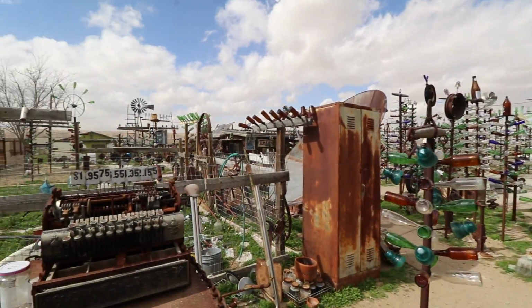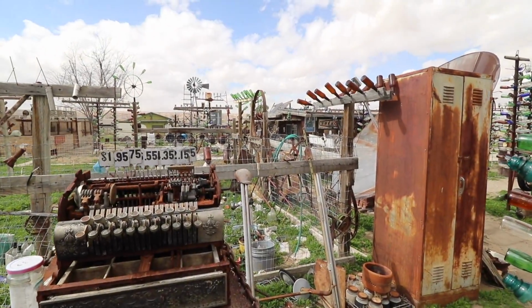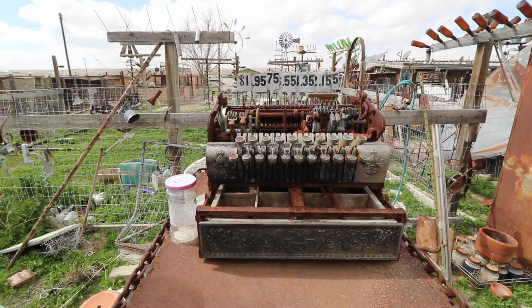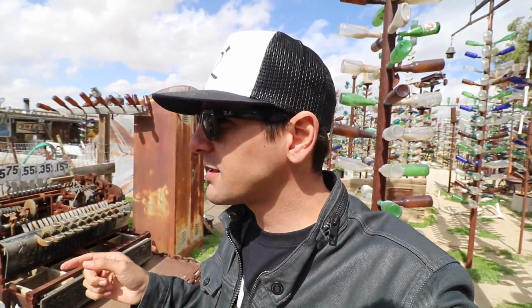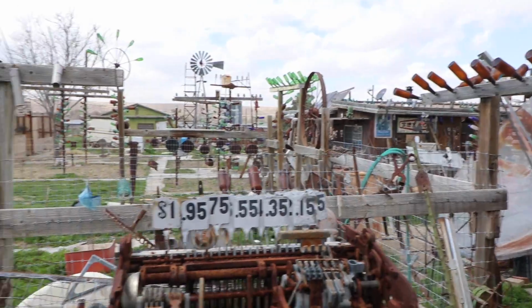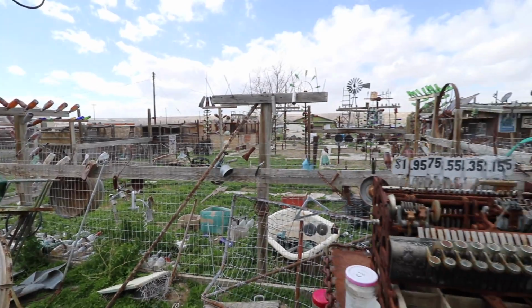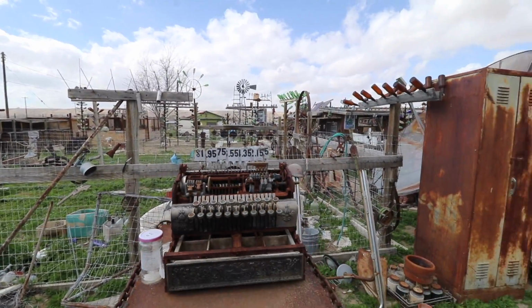It must be so cool to live there and have the whole world come through your front yard to check out your stuff. It's kind of awesome. The house itself, the property actually looks pretty old. You can see that there's some old chicken coops or livestock pens back there. Maybe once upon a time this was a bona fide ranch. I would really like to meet the owner and tell him that I love what he's done with the place.